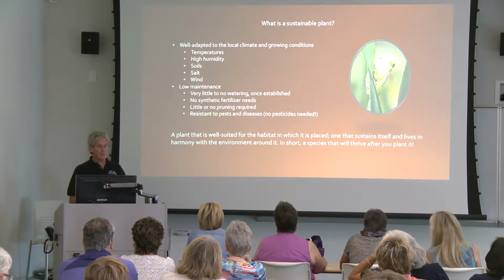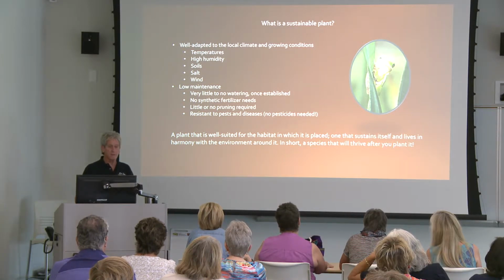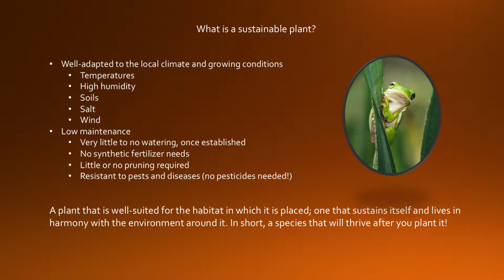A sustainable plant is a plant that requires little or low maintenance, which is good. Little or no watering once established. That's a key word there. Some plants take a while to get established. You may have to water them at first. No synthetic fertilizer needs, and little or no pruning required. Pruning is optional.